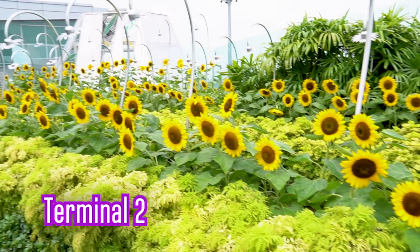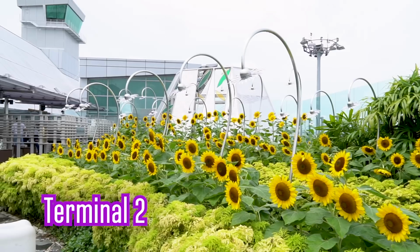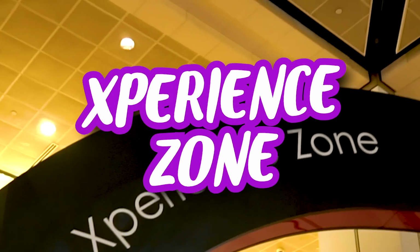If you're the kind of person that needs some fresh air and sunshine, a little bit of nature when you travel, you want to come here to T2 Sunflower Garden. Just get out of the airport craziness for a minute. You won't hear any announcements out here though, so remember, don't miss your flight.